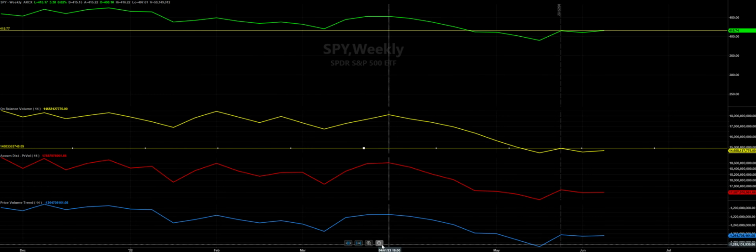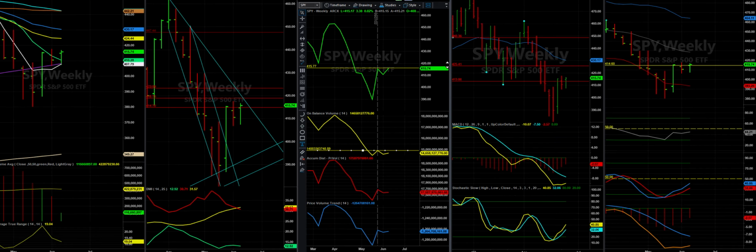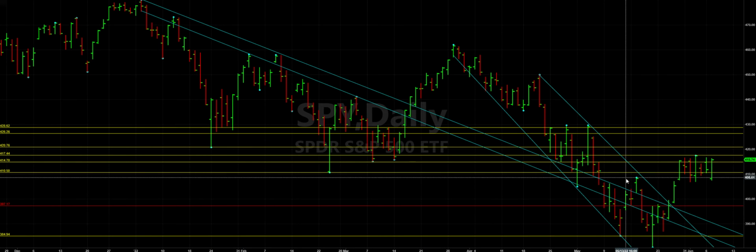Okay, so we would rather wait until we see if we can get above this 418 and that downward trend line. And it'll be nice to see the on-balance volume breaking out along with the price on the weekly chart. Well, let's step down to the daily chart and see what's going on, because we've got some things of concern right here on the daily chart.